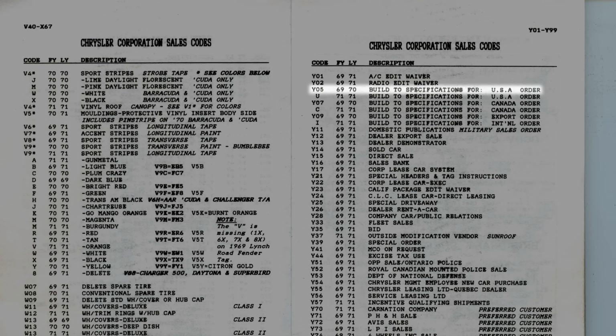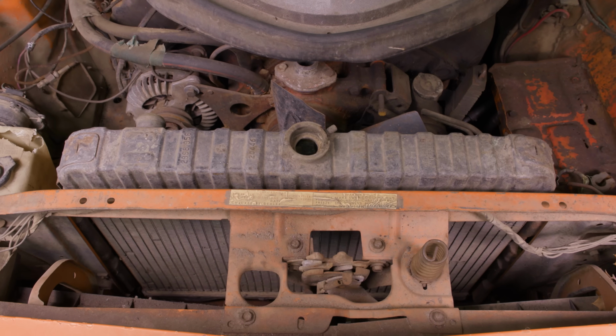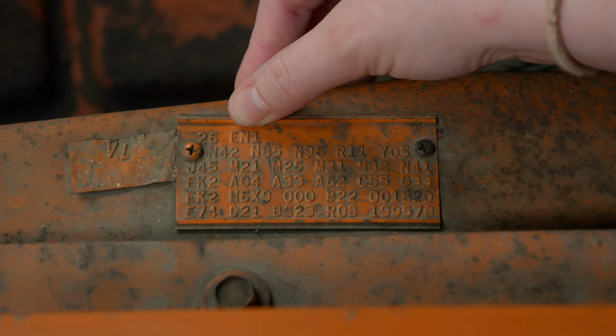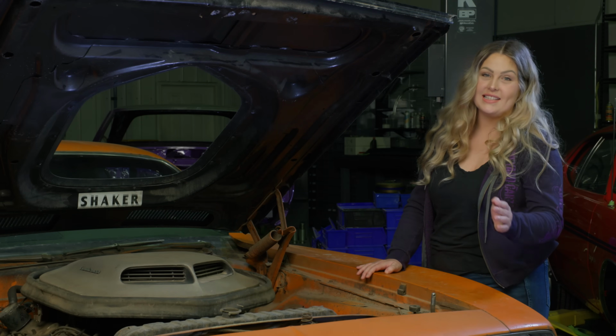Means build to US specs. And then here at the top, we have 26. That means 26 inch radiator, which by the way, is also mandatory on all Hemi CUDAs. EN1, that means this is the end of this sales code and also the end of this week's autopsy report. Thanks guys.